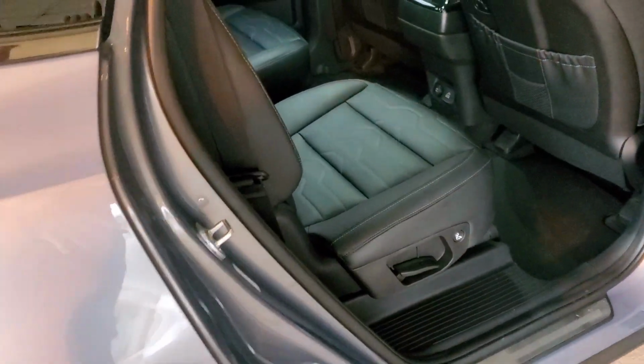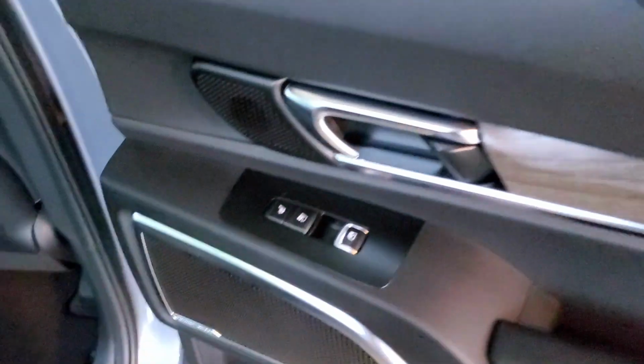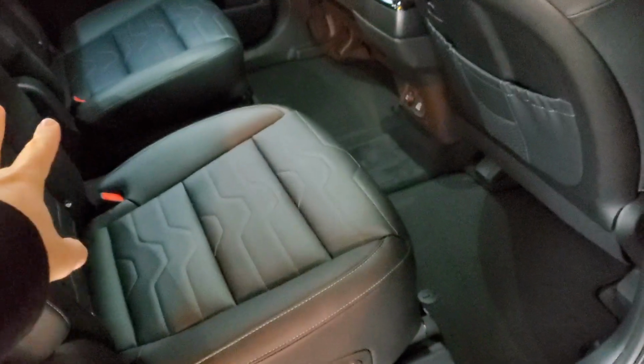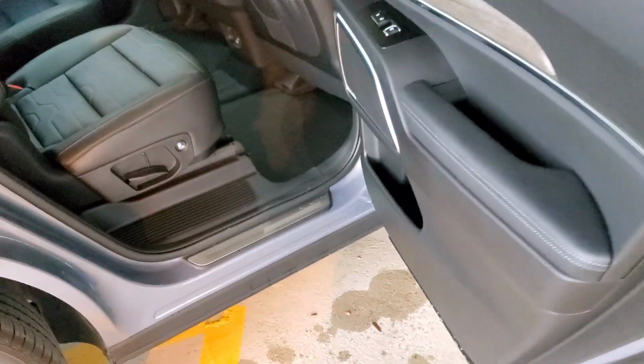I've sat in all the rows. It's good. The third row actually does offer a pretty good amount of space. We can get more into that later. We have sunshades here for the second row passengers, which is always a good feature. We also have heated and cooled seats for the middle row, which is very uncommon for a vehicle in this class. Very high-end feature. That's absolutely fantastic. Great job.